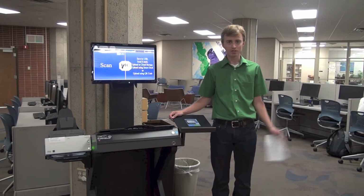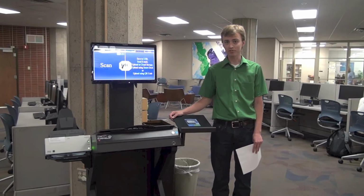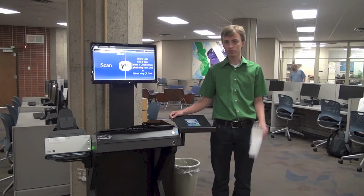All the computers in the library are hooked up to printers, and one thing that's unique to UW-Eau Claire is that you don't have to pay for printing. All you need to do is to bring your own paper and print for free.